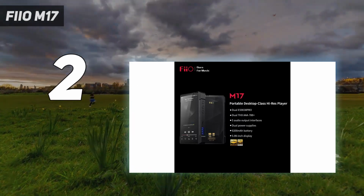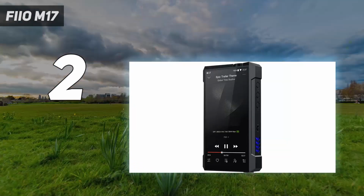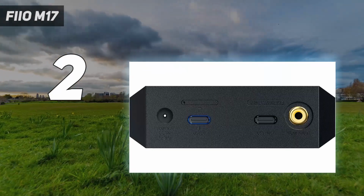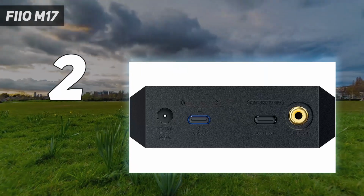Now, the issue here is, is this a DAP? Well, yes, of course, but if I had one, I would see myself using it more as a transportable solution, taking advantage of its power system. While the componentry is good, it's not as portable as the DX320. And number 1.